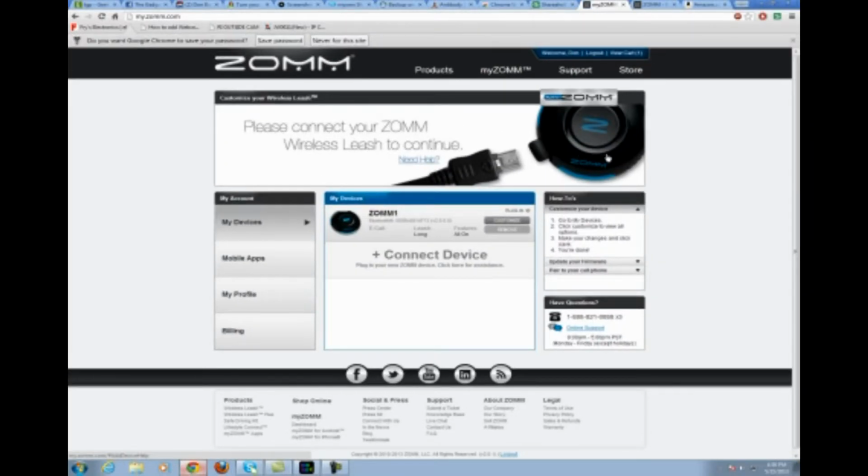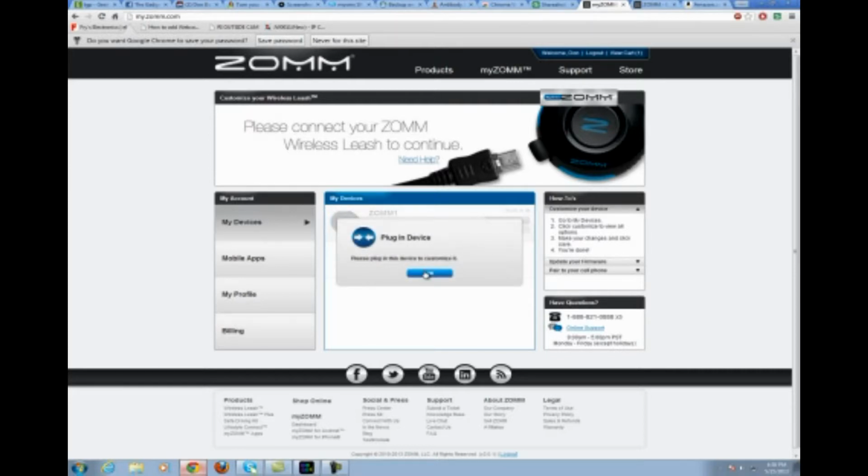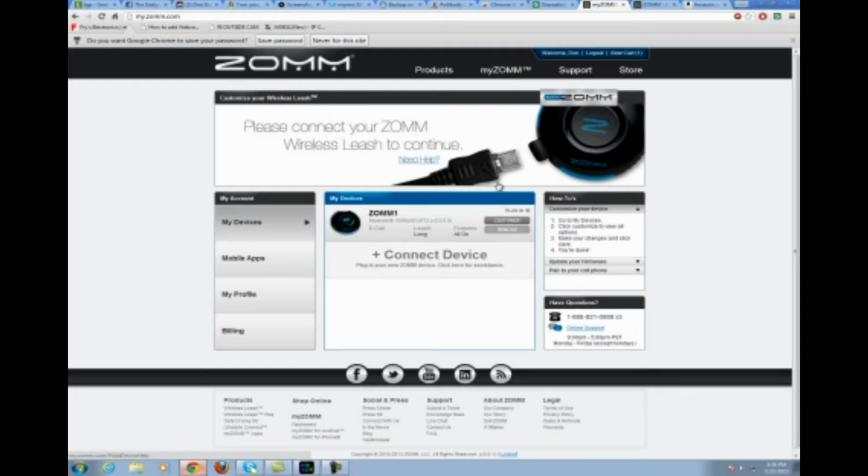And essentially now what you're seeing is my Zomm device, and I have the leash on long, and that basically means it goes up to 30 feet, and I have the features, they're all on. And if I had my device plugged in, this little light here, plug-in, would be, instead of gray, green. It would actually see my device. And if I click on customize, it says, hey, I can't customize it because the device isn't plugged into the computer. So once my little blue device is plugged into my computer with that little wire that I showed you, you're able to access that and customize the telephone number for your emergency and also the distance of the leash.